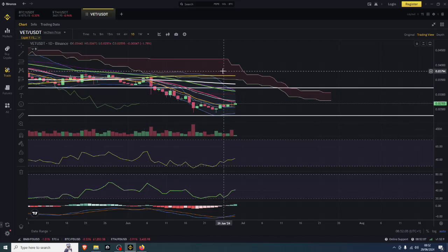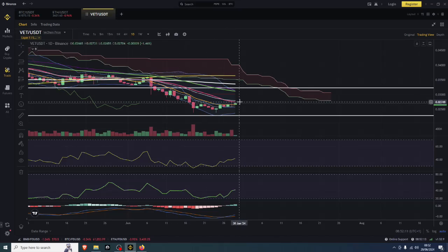So I would be looking for a break from this 20 moving average, which would be pretty good because it makes it look like it wants to move up into just the low 3 cent zone, 3.1, 3.2, 3.3, roughly around those areas. So we'll see.